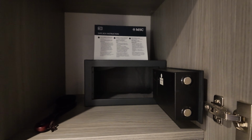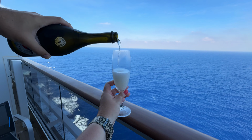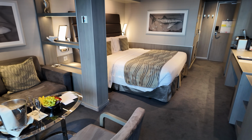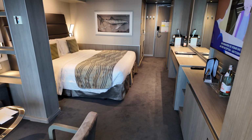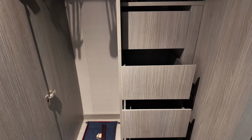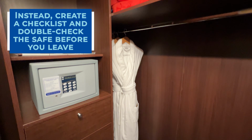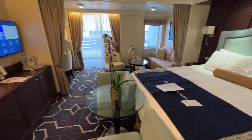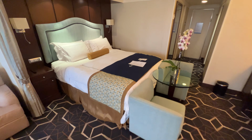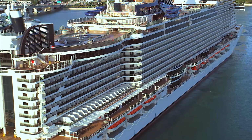Using the in-room safe is a smart way to keep your valuables secure while enjoying your cruise. However, it's crucial to remember to take everything out when you leave the cabin. Passports, jewelry, AirPods, and other electronic devices are commonly forgotten items. To avoid leaving behind essentials, create a checklist of items you've stored in the safe and double check it before you disembark. As a best practice, we always do a final sweep of our cabin, including the safe, to ensure we have all our belongings. While not impossible, it can be difficult to get these items back once you leave the cruise ship.